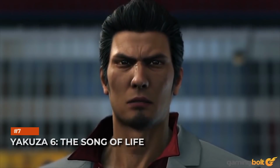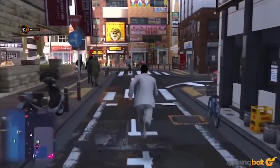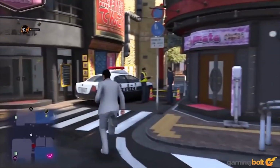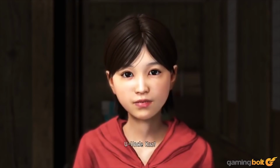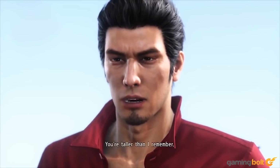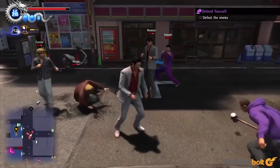Yakuza 6: The Song of Life. Over the last couple of years, Yakuza games have successfully managed to permeate the mainstream in the West. Prior to 2018 though, one of the complaints that were still leveled at the series every so often was that it just didn't look very good. It didn't look bad, but there was a lot of room for improvement. Yakuza 6 was the first game that Sega used that was powered by their all-new Dragon engine, purpose-built for the PS4, and all those criticisms were instantly laid to rest.